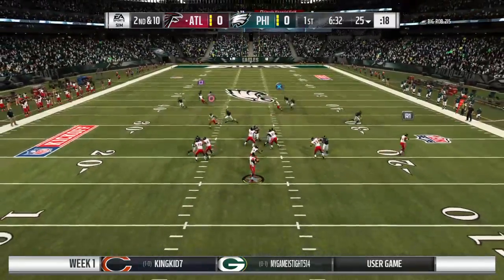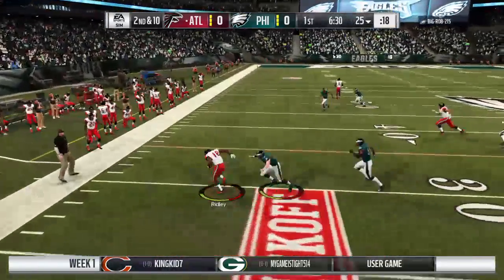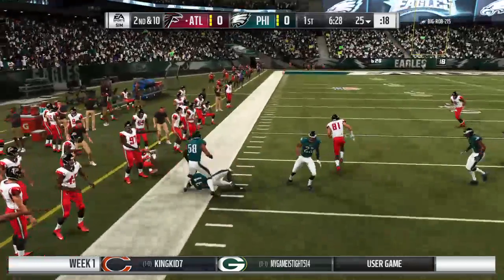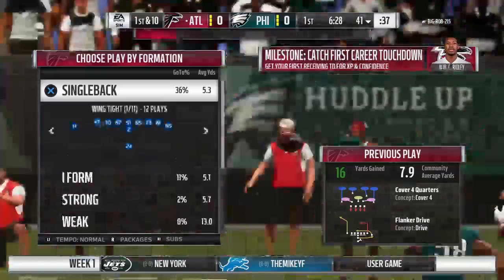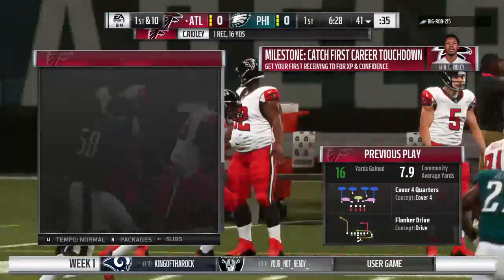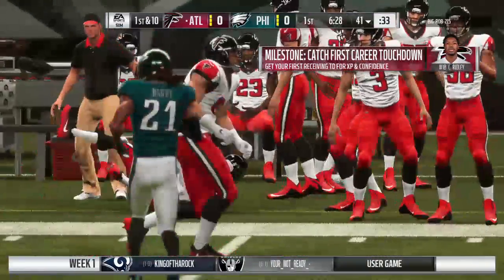On second down, here's Ryan. Got a man. It's the first NFL catch for Calvin Ridley. That one good for 16, and the drive will continue. And a nice start there to the aerial attack to pick up the first.